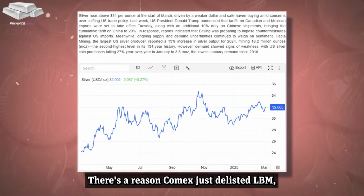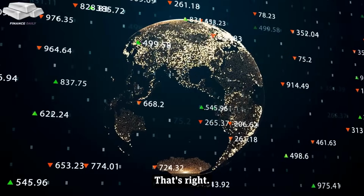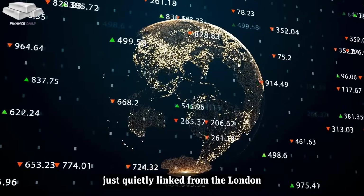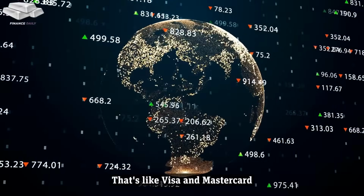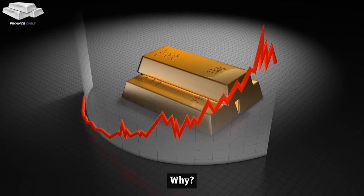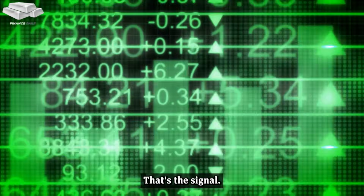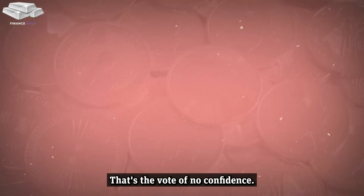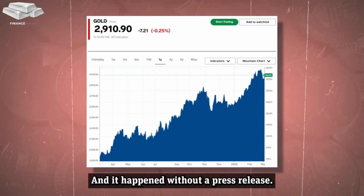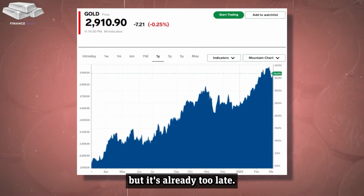There's a reason COMEX just delisted LBMA-linked futures. That's right. The US just quietly delinked from the London gold market. That's like Visa and MasterCard suddenly refusing to clear each other's payments. Why? Because they no longer trust London to deliver. That's the signal. That's the vote of no confidence. And it happened without a press release. They don't want panic, but it's already too late.